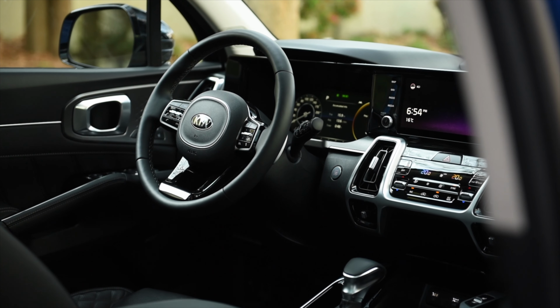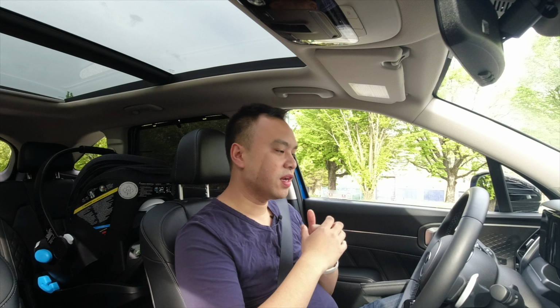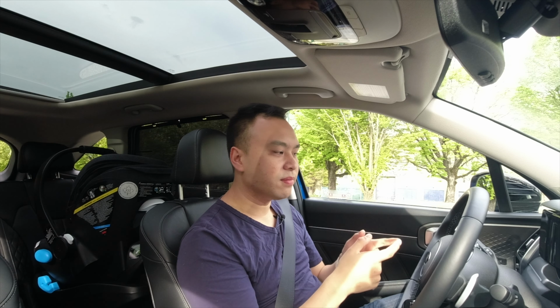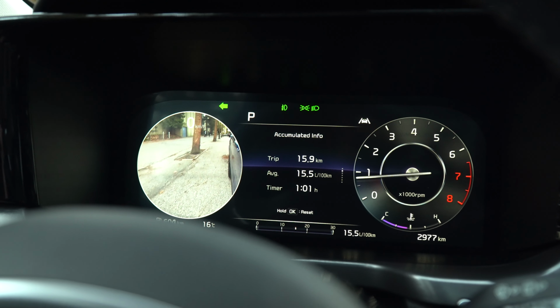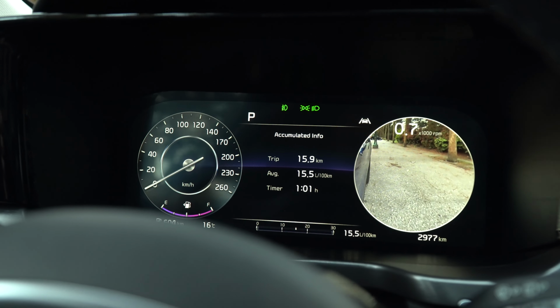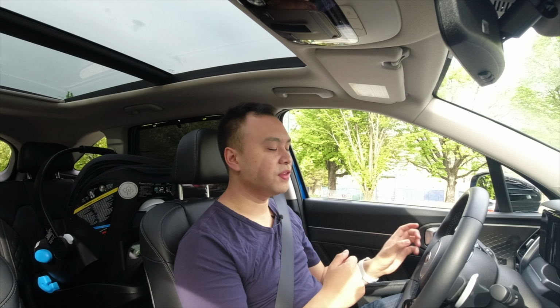Here's something that I love right away when driving the new Kia or Hyundai products. When you use a turn signal, you can see what's in your blind spot. So the left and the right, it's fully visible for me, so I'm able to make sure I don't hit anyone or see a cyclist that's coming. Great little feature.